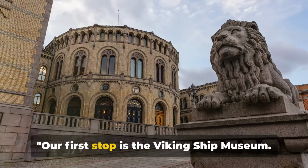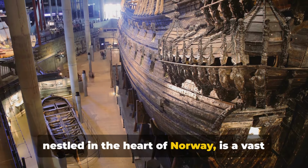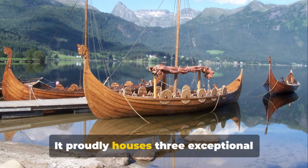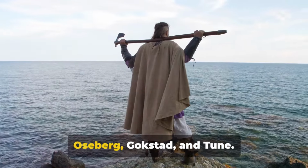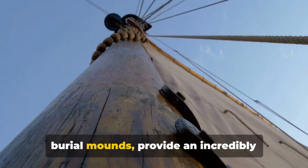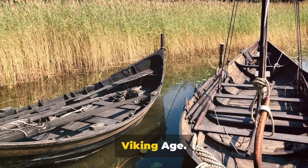Our first stop is the Viking Ship Museum. This extraordinary cultural institution nestled in the heart of Norway is a vast treasure trove of history and a testament to the grandeur of the Viking Age. It proudly houses three exceptional Viking-era burial ships, namely the Oseberg, Gokstad and Thun. These well-preserved vessels, discovered in Norway's largest and most impressive burial mounds, provide an incredibly fascinating and in-depth insight into the culture, life and traditions of the Viking Age.